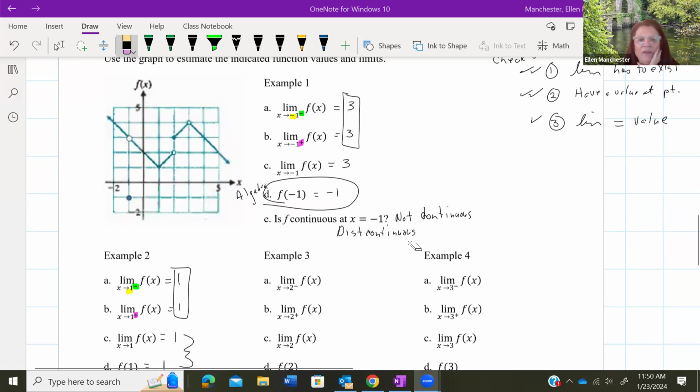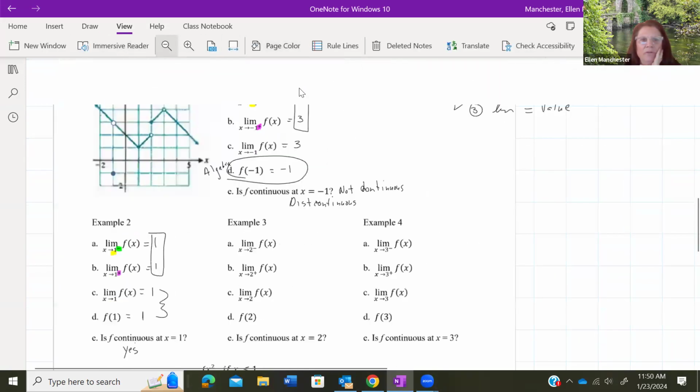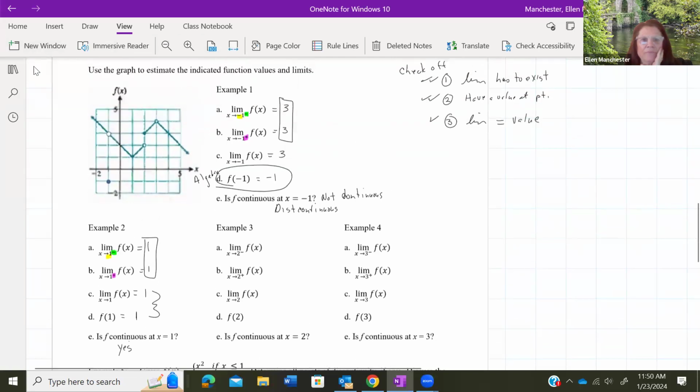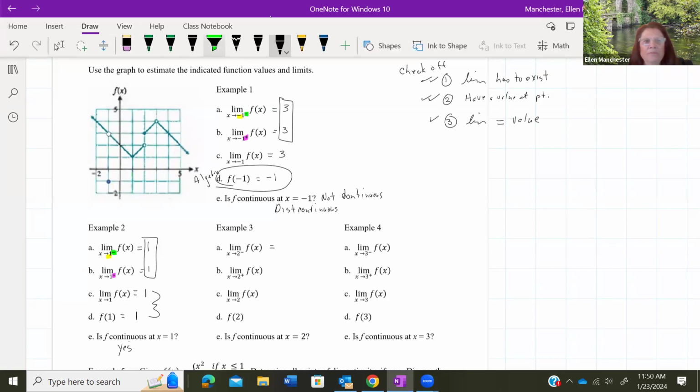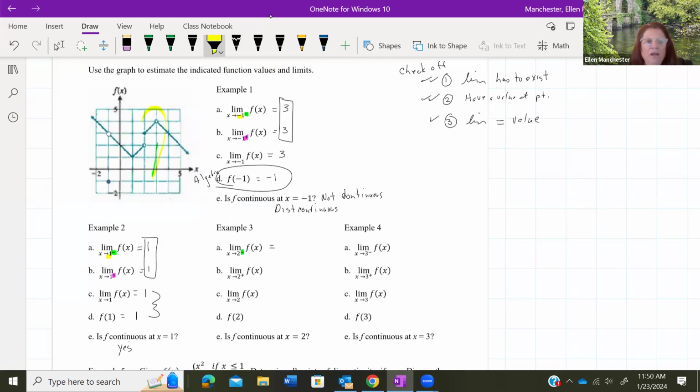But now with example 3, now we are looking at only where x is 2. Let me see if I can bring this down a little bit so we can see it all. Okay, so look at your graph. Only look where x is 2. And let's see if we can walk through this. So we're going to look where x is 2. We're coming in from the left. So again, we're only looking right here.